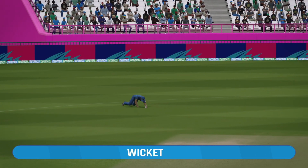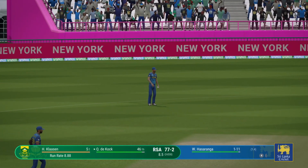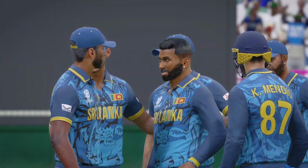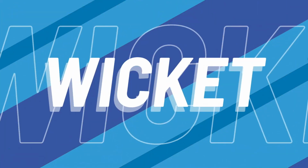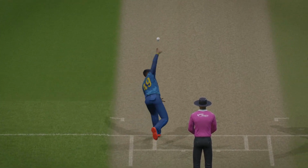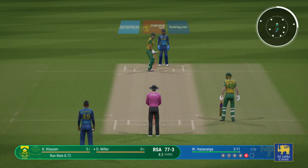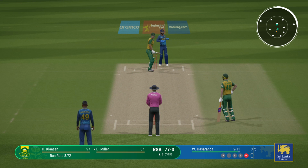Dives and takes a very good catch. Wow, what a catch! Absolute screamer. Diving away to the side and keeping his balance as well. Well, the end of a productive innings. It didn't quite ignite into fireworks as we would have hoped, but still solid work.